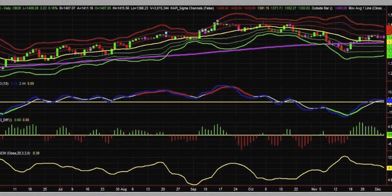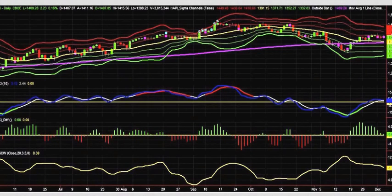Here we have the daily chart for SPX. As you can see here, we were up 2.23 handles for the day. We have an outside bar. We reversed to the upside. In the morning, we were selling off pretty hard. Then we were up. And we finished pretty much flat for the day, 2 handles up, as you can see here.